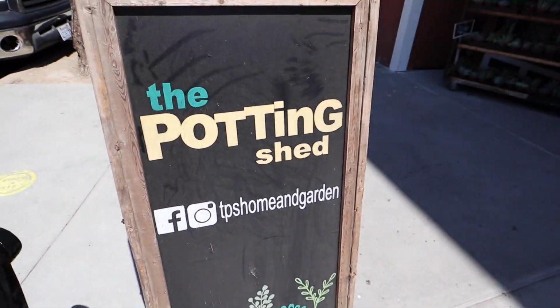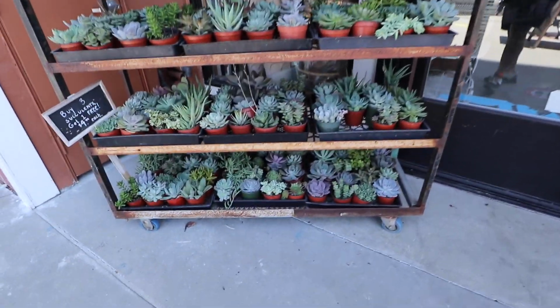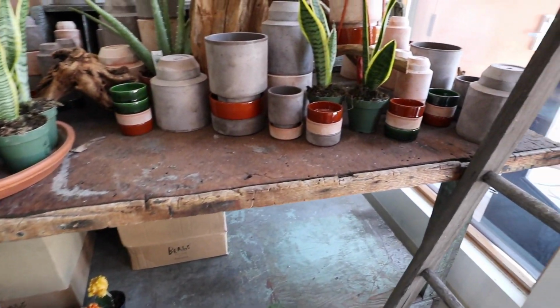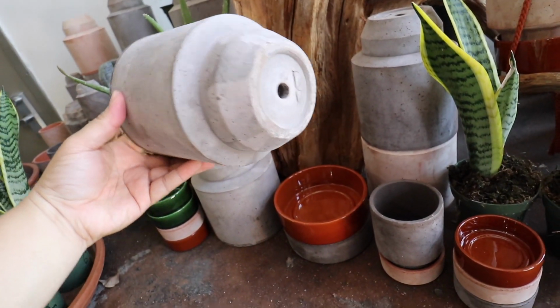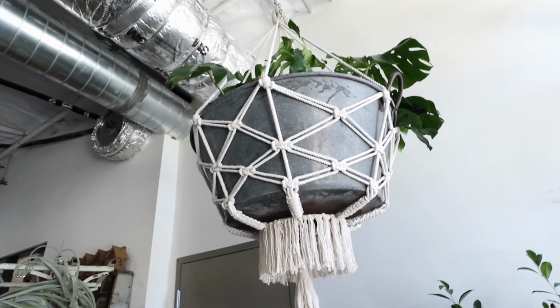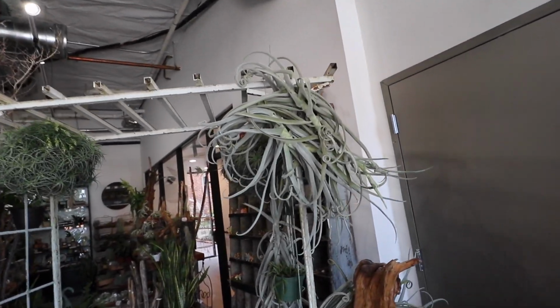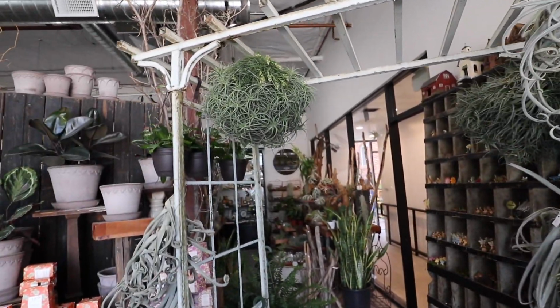All right, you guys, we just got to the potting shed. Hi. Can you come in? All right, you guys, this is the view when you first walk in, and it is amazing. Everything looks so cute. Look at all this pottery. That's beautiful. Snake. I love this hanging thing full of the monstera. And look at these air plants. Your eyes do not deceive you. These are really how big they are.